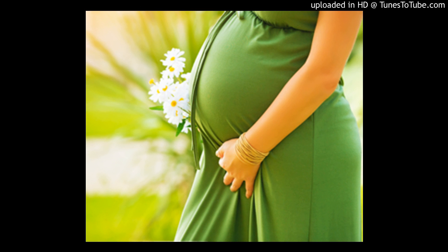And then the last one is herpes. You all should know about herpes. The primary infection is the greatest risk to the baby because it can cause spontaneous abortion.